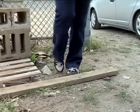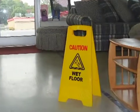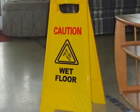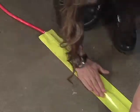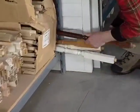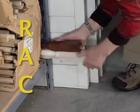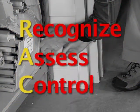You can save a preoccupied customer or staff person from injury, a visit to the emergency ward, or weeks of rehab just by correcting a hazard. Tidy up extension cords or tape them down, and also tape down frayed carpets. By noticing and fixing these hazards, you're actually using the RACK system. RACK is safety lingo for recognize, assess, and control.